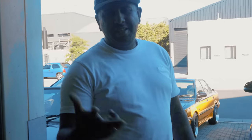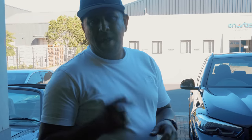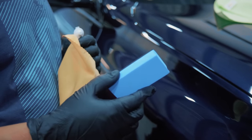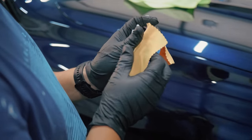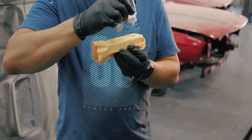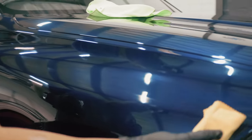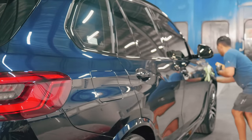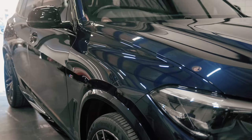So this car's got a three-stage polish done to it. Then it was hand waxed, then washed. It's gonna get another hand wax, and then we're gonna apply the ceramic coating. And this is how we do it. We start with a nice solid block, to which we apply a nice soft cloth. To the soft cloth, a few drops of our specific ceramic coating. This gets applied to the body of the car, wiped down, and all that's left is a glass-like finish.